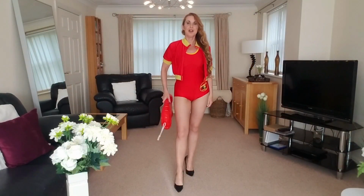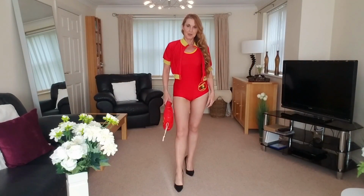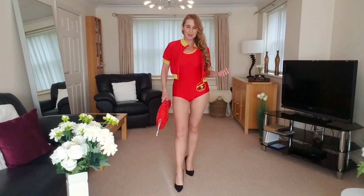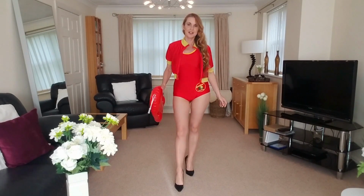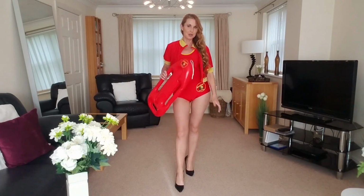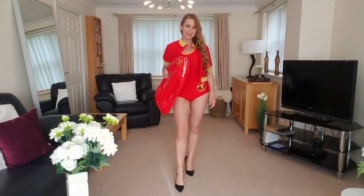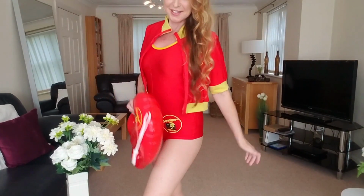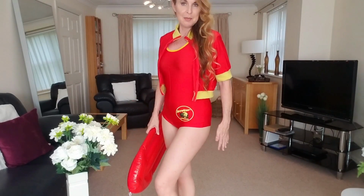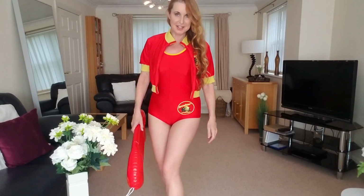And here is another Halloween outfit. We've got a Baywatch costume. It's an all-in-one, a little jacket, and the little safety thing that if you're in trouble, I'll be able to come and help you. So we've got this all-in-one and pantyhose, and this is really nice and bright.